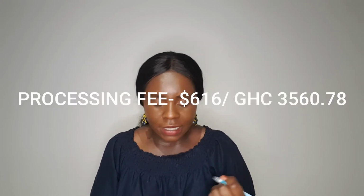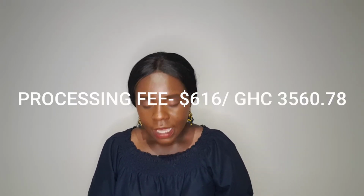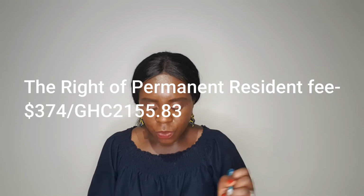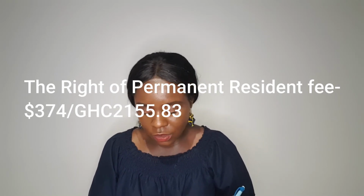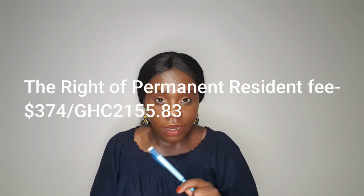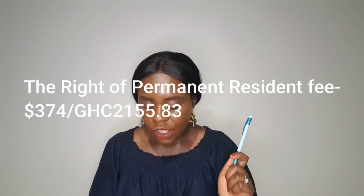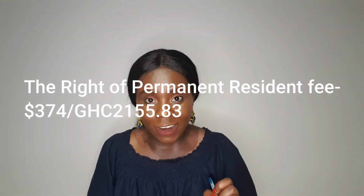All right, then they're processing. After the biometrics, you have the processing fee, which is $616, that's 3,550.78 Ghana cedis. The last one is the right of permanent residence fee, which is $374, and the equivalent in Ghana cedis is 2,155.83. Yeah, a lot of figures.